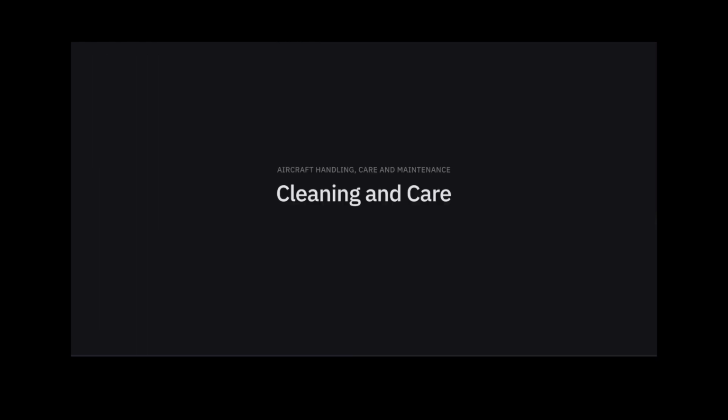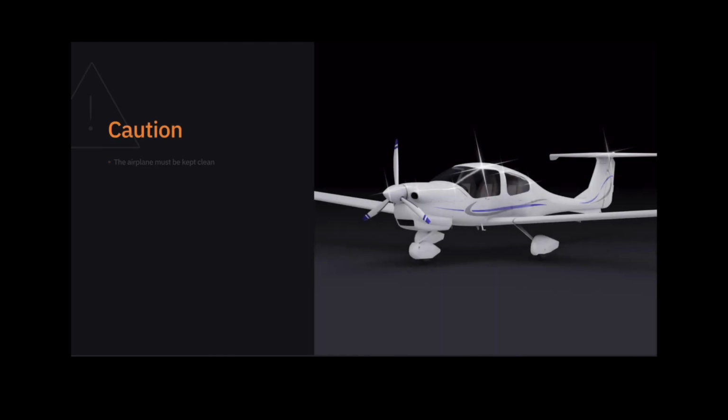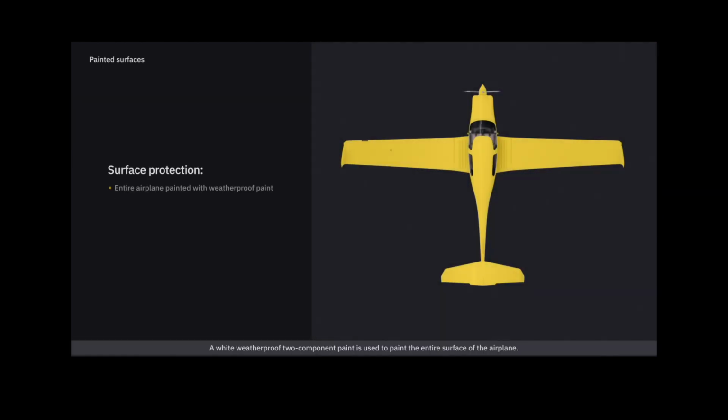Cleaning and care. Caution: the airplane must be kept clean. The bright surface prevents the structure from overheating. Excessive dirt deteriorates flight performance. A white, weatherproof, 2-component paint is used to paint the entire surface of the airplane. Do not store the airplane outside for prolonged periods of time, and ensure that it is not exposed to moisture and dampness.